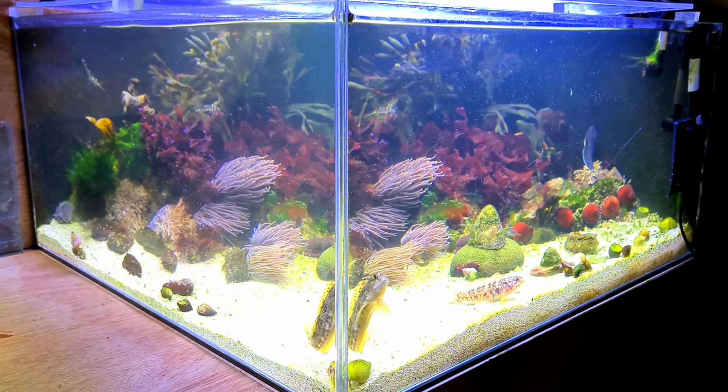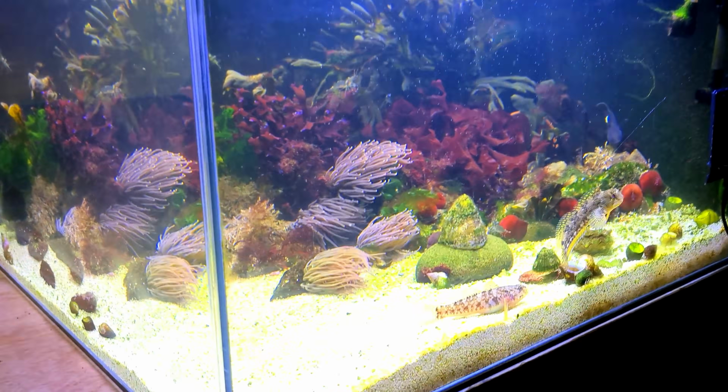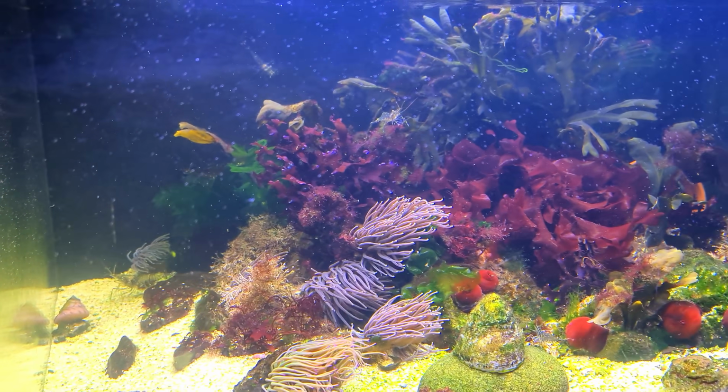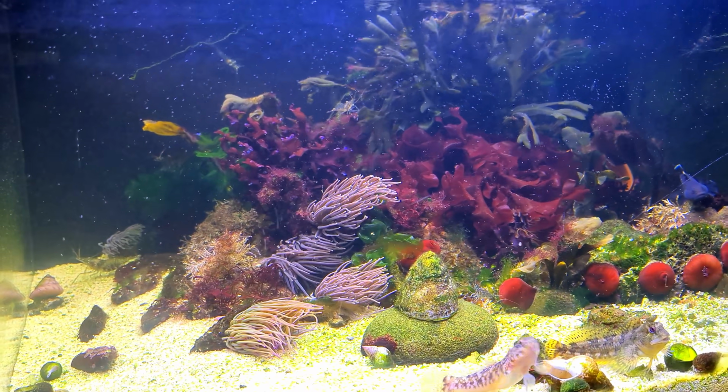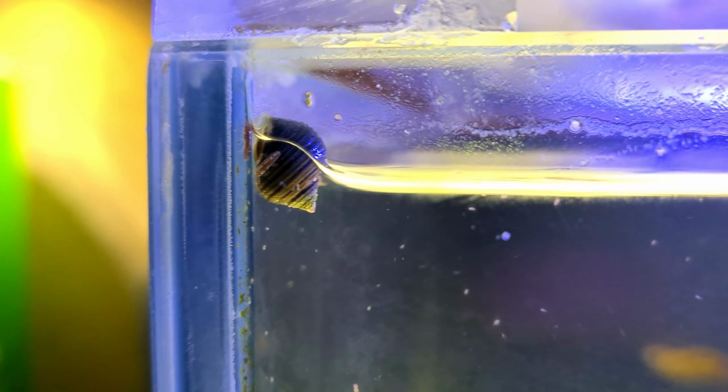Yes, the algae is growing well on the glass, but just like I said, guys, I thought I'd just show you these little white dots. These are all little copepods. They're feeding on the algae that's growing on the glass. Nice little whelk up in the corner there. But you can see them. Sorry, if you can see them moving. But there's a lot in there.